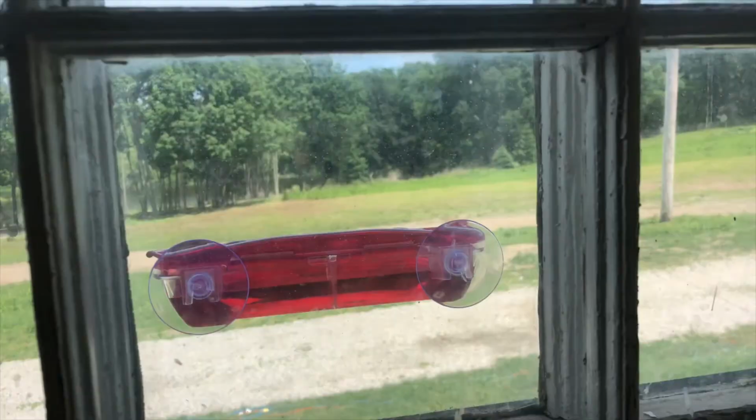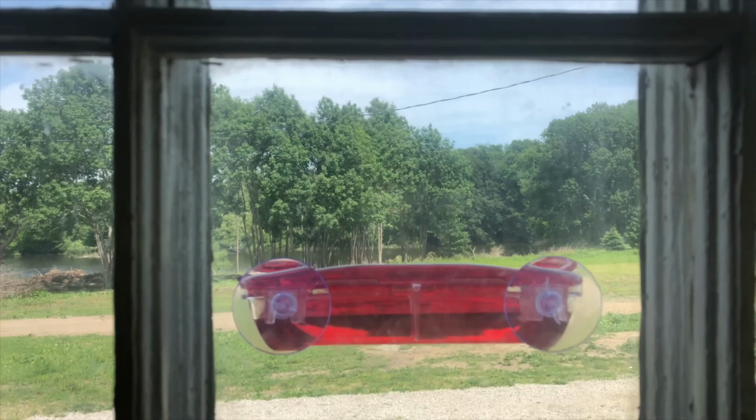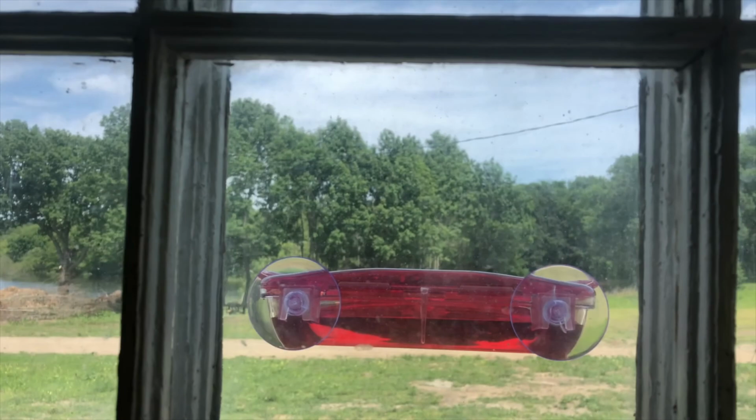Cute! So, whenever they decide to come visit us, I've got a nice little backdrop too. Look at that. This is nice. That'll be a nice little postcard. Oh, yeah. It's a tree. Hopefully, very soon, there will be a video with hummingbirds in it.